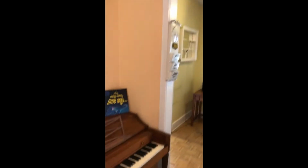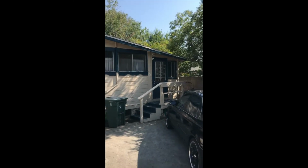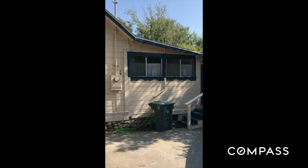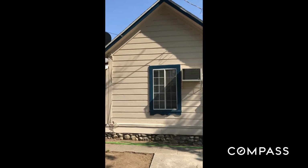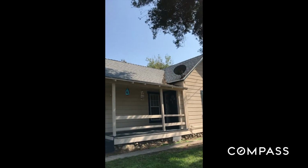High ceilings. This opening has been modified. I'll give you a shot of the outside so you can see how it would go up. So here's the second sun porch, the original sun porch, original house. So here's the roof line currently.